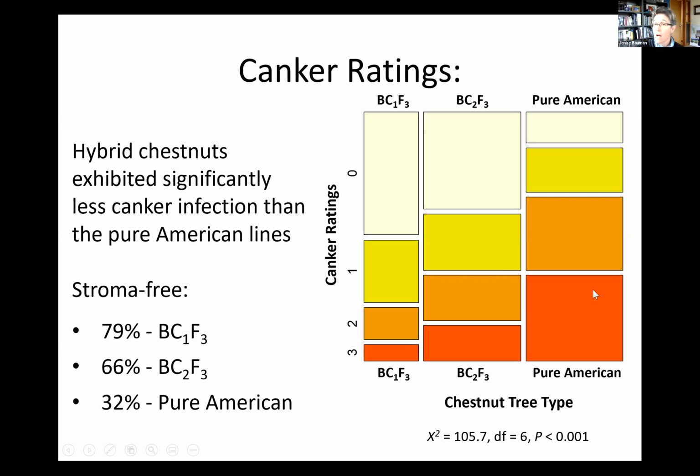They also had the moderate cankers, the stroma present, as well as some of those insignificant cankers as well. And this was significantly higher. This blight incidence was significantly higher on the pure Americans, showing that we do have some resistance building, or at least illustrating resistance in the field from these hybrids here.